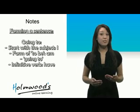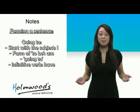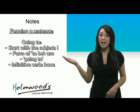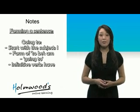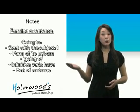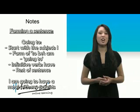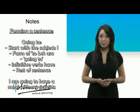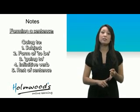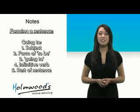Now add the infinitive verb. This is easy. The infinitive verb is the complete verb, so add have. I am going to have. After the infinitive verb comes the rest of the sentence. I am going to have a meal with my parents. Remember the structure of a sentence with going to. Subject, form of to be that goes with the subject, going to, infinitive, and then the rest of the sentence.